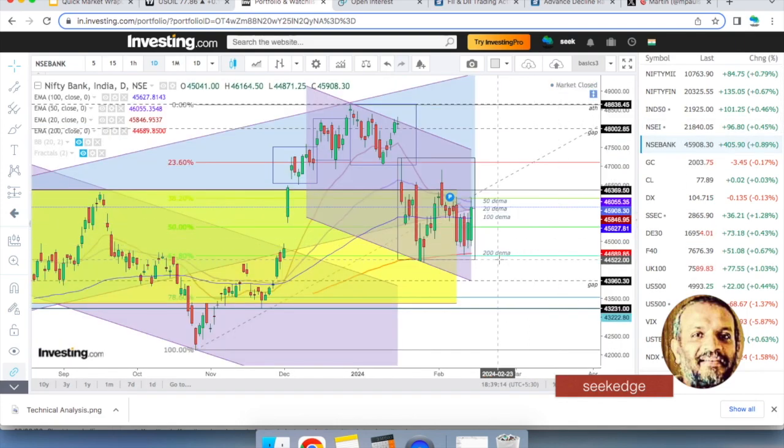So let's similarly look at the Banknifty. The first trouble would be to take out the 50 exponential moving average, which it had taken out today but could not sustain and close above that. So that's the first thing. That comes in at 46,000, which is a rounding number as well. So that's 46,000 and 46,055. That's the main resistance to the upside. If that is breached, then 47,000 is the next stop.